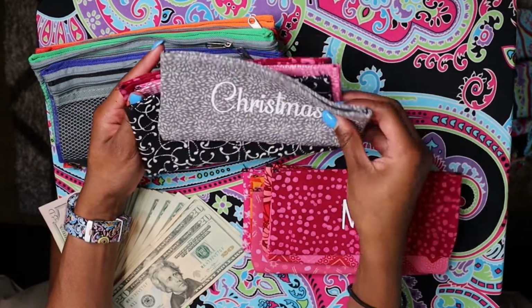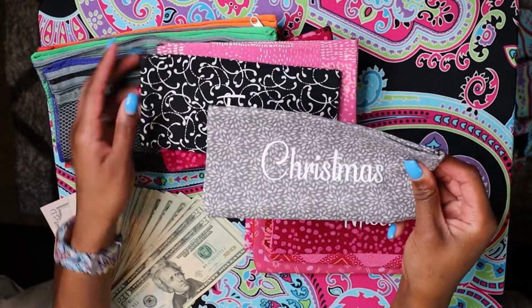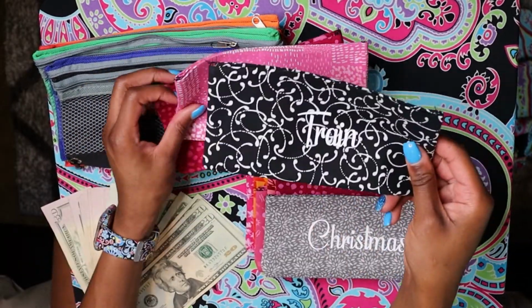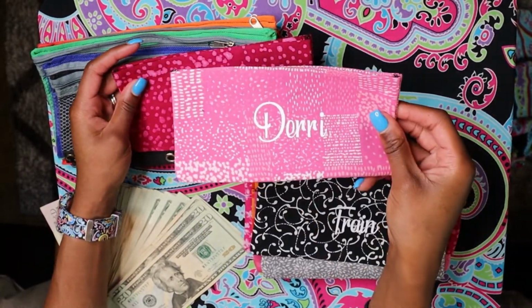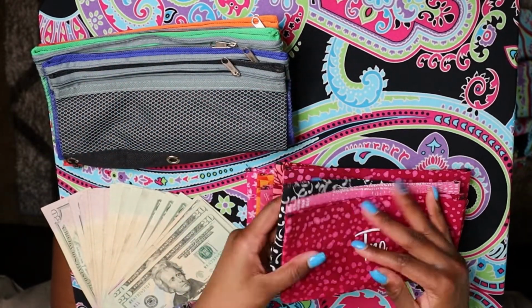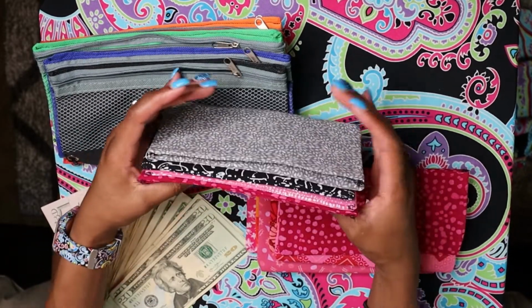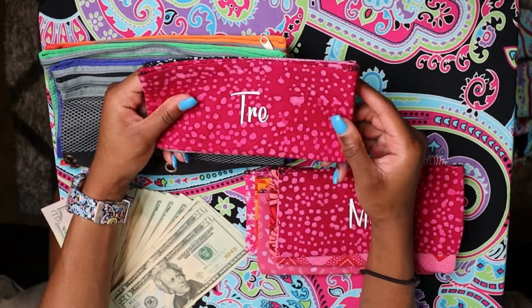So I have added 4 new envelopes. So I have a Christmas envelope, I have one for my husband, I have one for me, and then I also have an envelope for Trey. So these 4 envelopes I'm not going to just keep in my purse at all times, but I will be using these as sinking funds like I showed you all on my sheet.